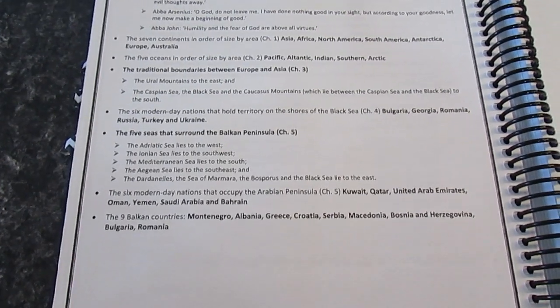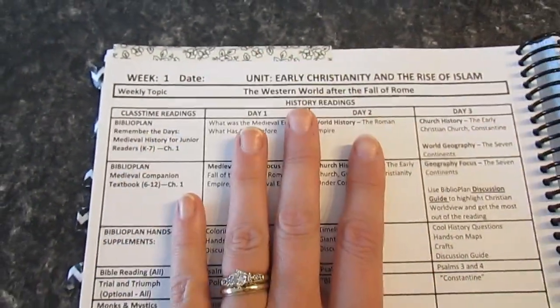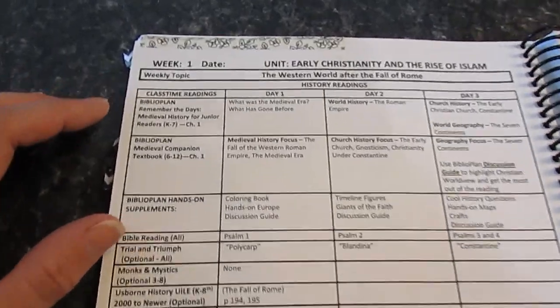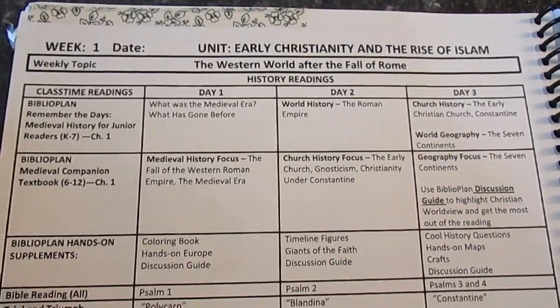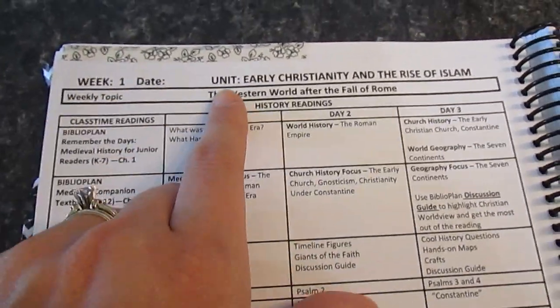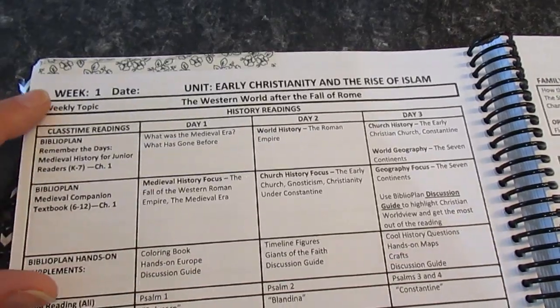We're not doing any of these memory things right now just because we couldn't handle it, because we've got a lot on our plate. I put a different tab on this part just so that I know this is where my weeks start. So this is how the weeks are set up. You go through here and it tells you which unit you're on. So this is Unit 1, Early Christianity and the Rise of Islam, week 1.